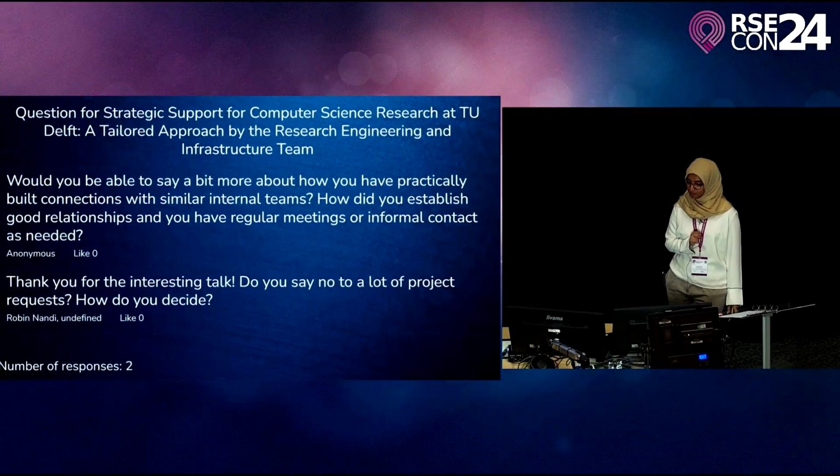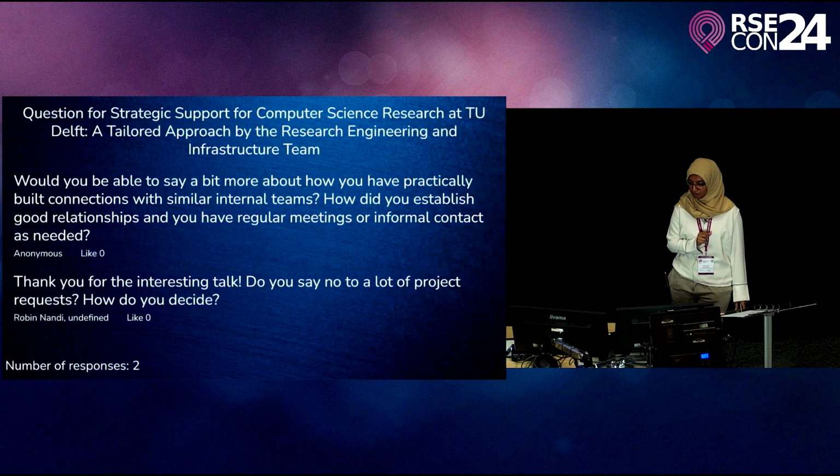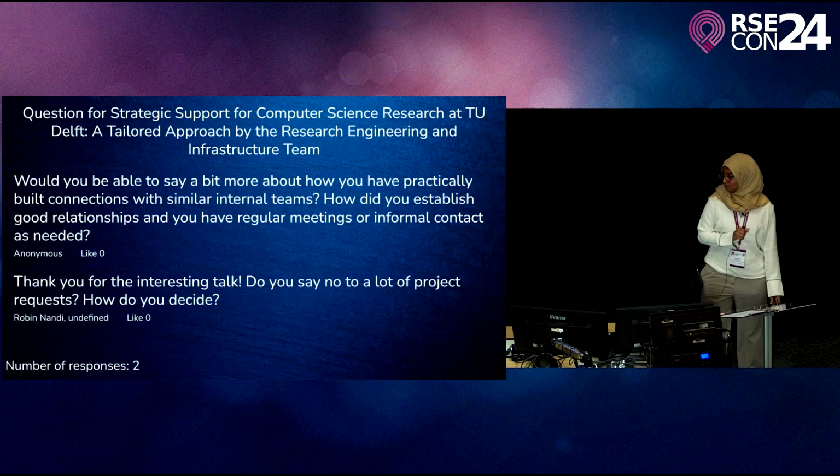Right. Okay, so we've probably got time for maybe one more question or two, depending on how quick the answers are. Would you be able to say a bit more about how you've practically built connections with similar internal teams? How did you establish good relationships? And do you have regular meetings or informal contact as needed? So you mentioned there were other people in other departments.